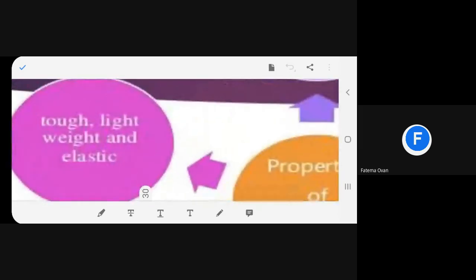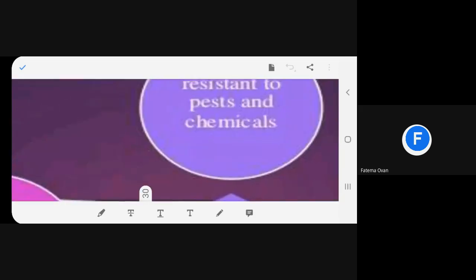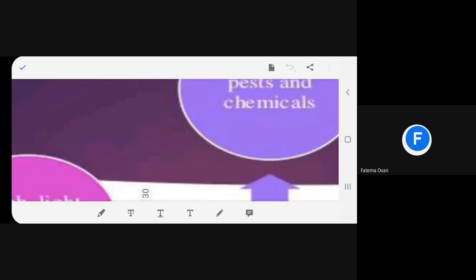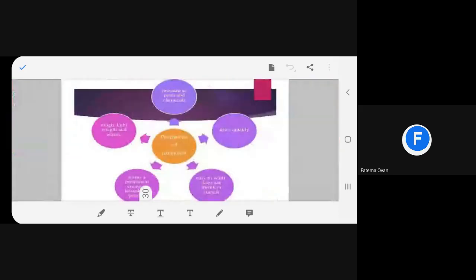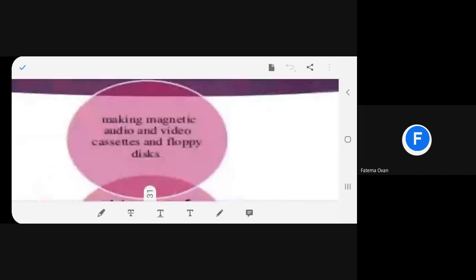Next. Lightweight and elastic. It is very tough and strong, but it is lightweight and you can pull it. If you put a high tensile stress, it is elastic. So I hope you understood the properties of polyester as well. Okay. Now we'll see the uses of polyester.